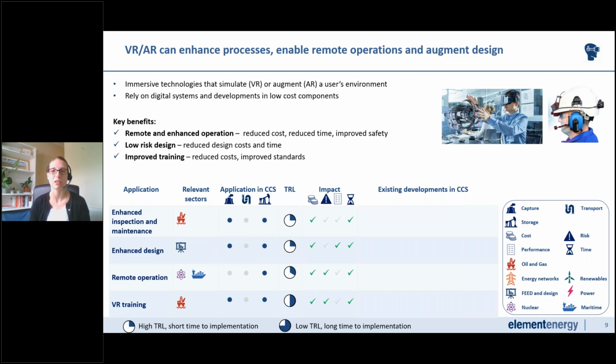So you're reducing the cost of having to send people there, reducing the time, and potentially the downtime of a plant or operation while waiting for someone to go there. And you're improving safety. Again, if you can operate remotely, then a person doesn't need to be in a particular environment that may not otherwise be safe.